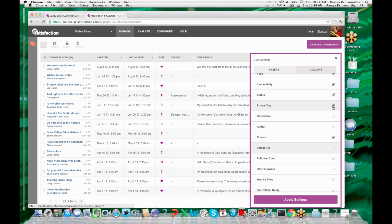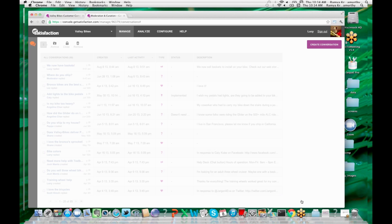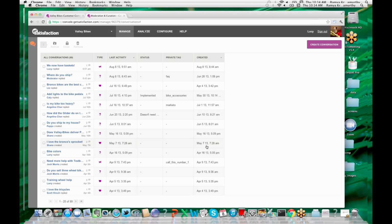All right, so now that we have our columns in order and we have the columns activated, we can go ahead and hit Apply Settings, and we'll see that the view changes to what we're looking for. So we have, again, the conversation type, the last activity date, status, the private tag, and then the creation date.